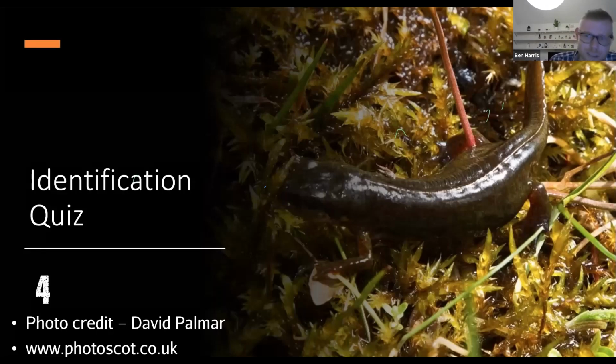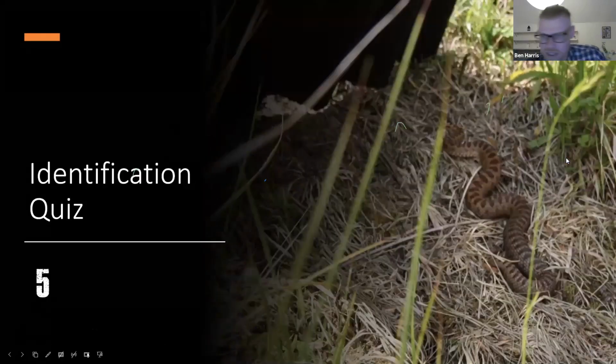They are small in comparison to great crested newts. So this could be either a smooth newt or a palmate newt. But it's certainly not a lizard, which is exactly what I was looking for. So fantastic stuff here. I would say I've not enough information here. I would not hazard to guess as to whether this is a male or female newt. Moving on to image number 5.